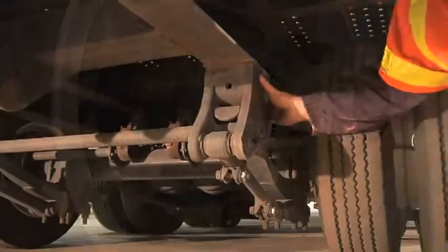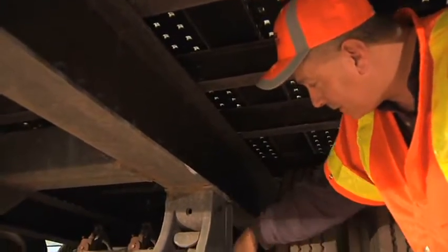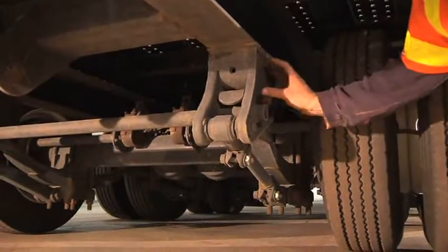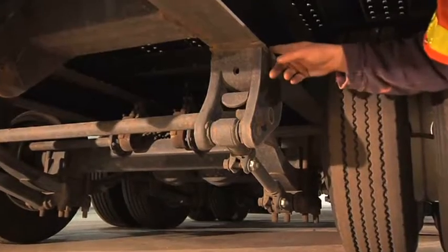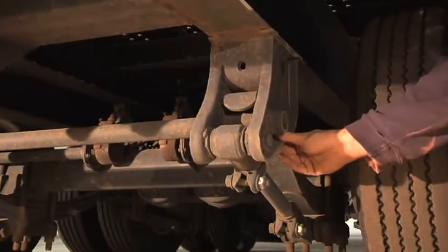Now we're going to talk about the trailer suspension. We're talking about the suspension mounts, the springs, the U-bolts, and the torque arm. We're looking at the front mount, making sure that the welds aren't cracked, that the mount is not cracked or broken.